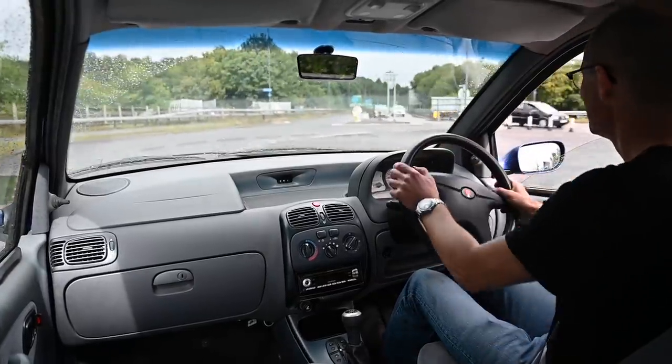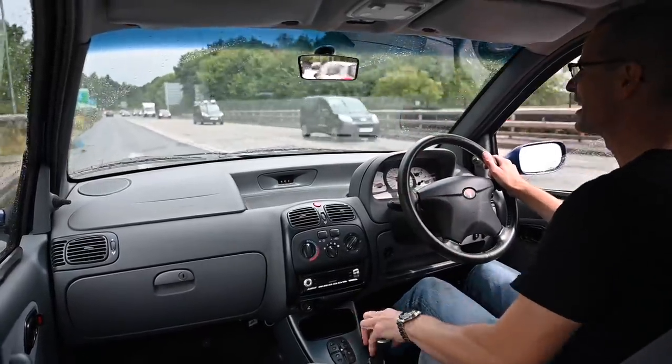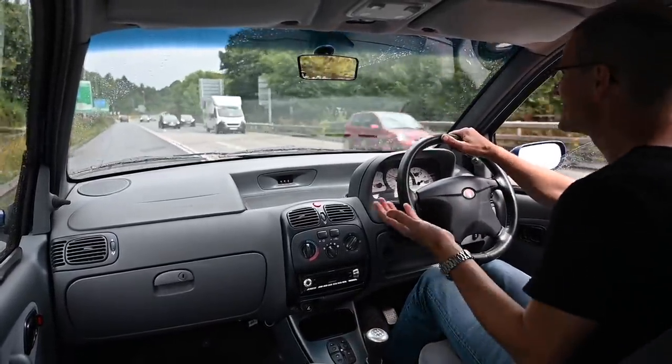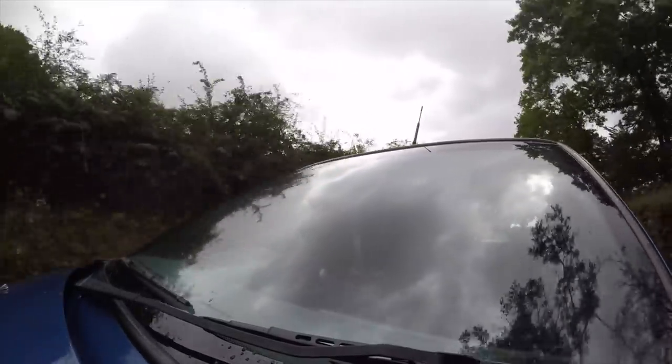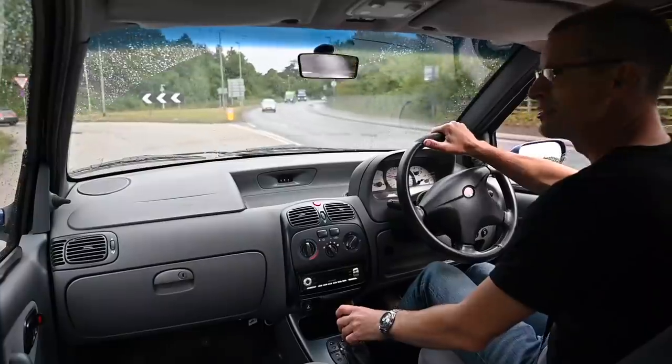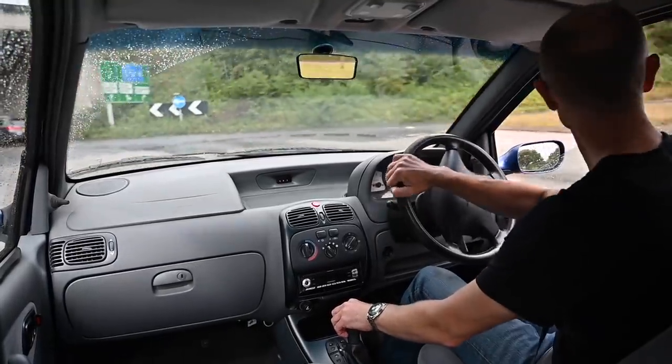So yes, as well as not having a great deal of body control, when you do hit a corner, wow, does this thing lean. It's hilarious. It is a city car, obviously, so it's not designed to be driven hard through the country lanes, but even so, when you compare that to things like the Punto and the Fiesta, which were rivals, it's a very different experience.